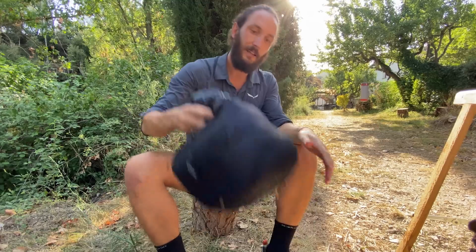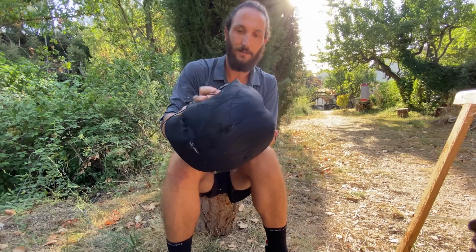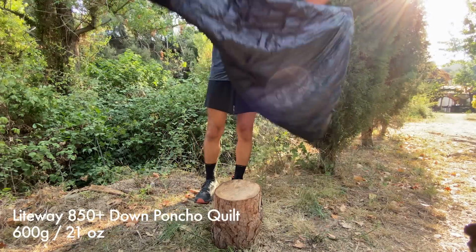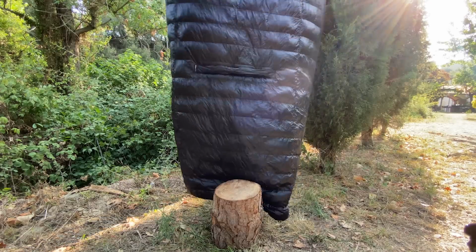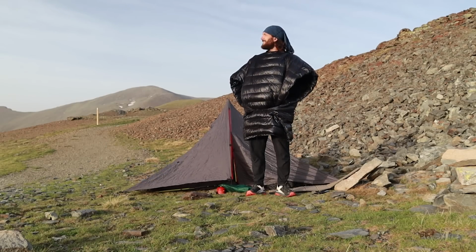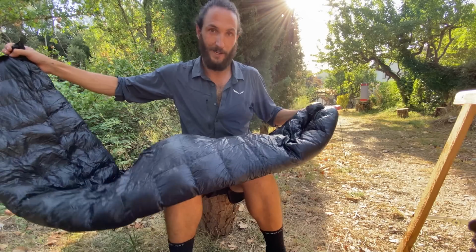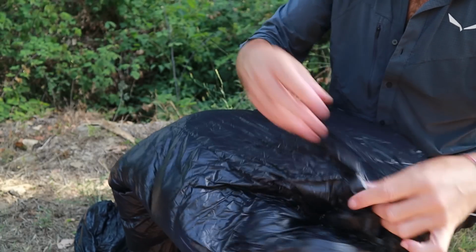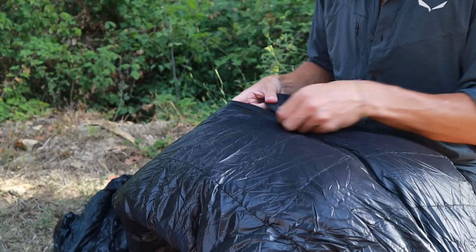Okay, finally we have my sleeping bag poncho. This is a new piece of gear from Lightweight Equipment, and this will function as a quilt. It can also be an extra down jacket. Essentially it's just a big rectangle of down, and then at the end you have a drawstring here which creates your foot box, and you've got a very short zip.